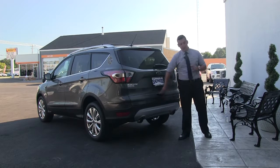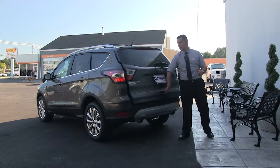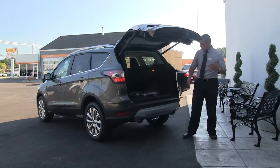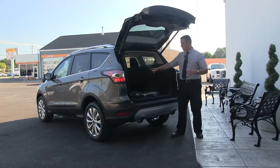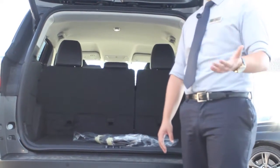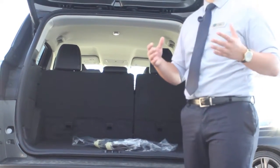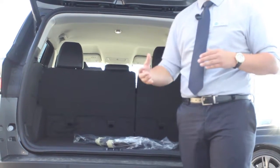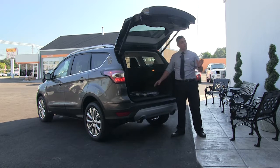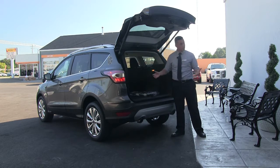Now inside, that's where things really start to get interesting. That's where the Escape starts to show its practicality and its utility. Inside the back, you actually have 34 cubic feet of storage room, and that's just behind the second row seats. When you fold those seats down, that increases to 68 cubic feet of storage room, meaning that the Escape has more than enough room to carry you, your family, and all their goods with them while you go over the road.